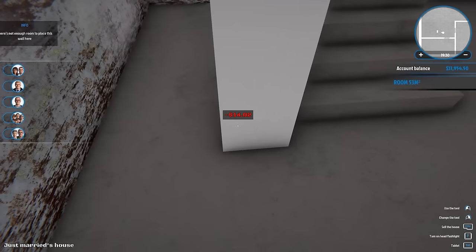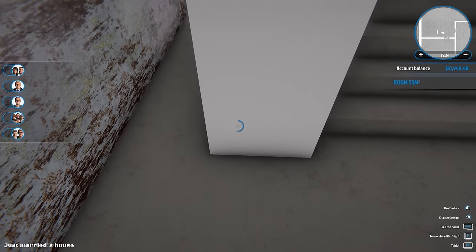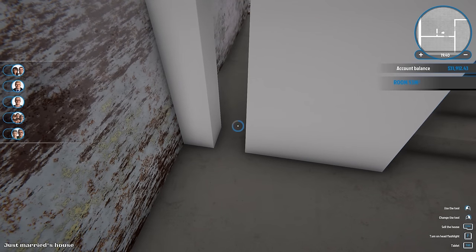All right, I can totally do that. I mean, it just makes it a little more finished. Yeah, so that way we just don't see the underneath of the... Yeah, and maybe do that on the other side as well. I might not be able to do that, but let's see if we can.